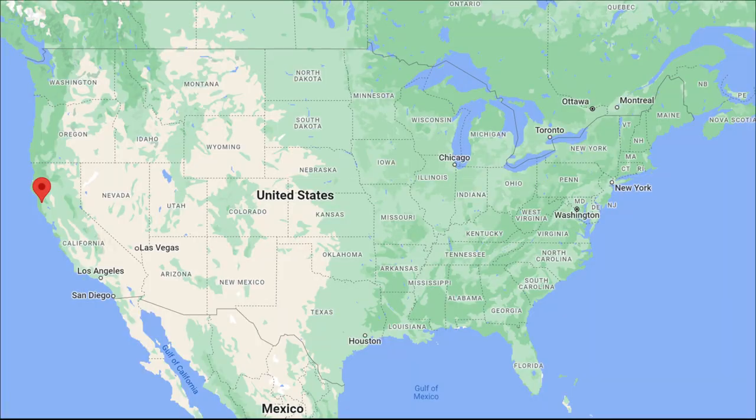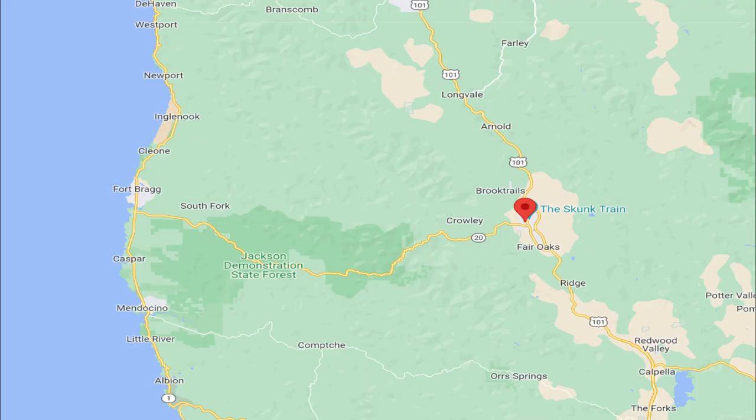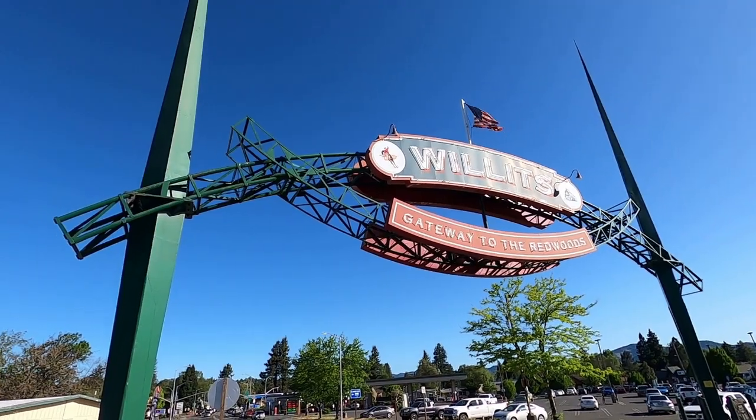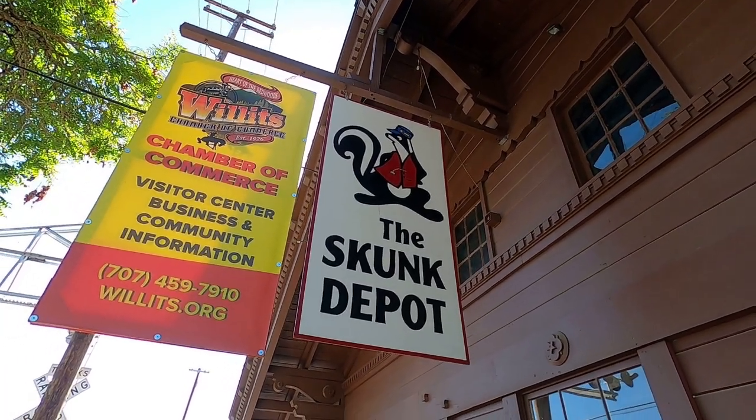This week, we're exploring Willits in Northern California. Our next stop is the city of Willits, which is right off of Highway 101. It is the gateway to the Redwoods. Our first stop is to ride the historic Skunk Train.